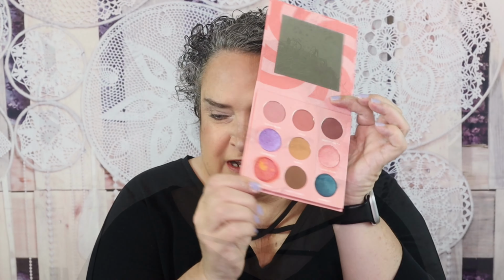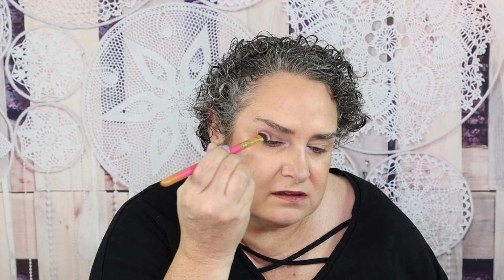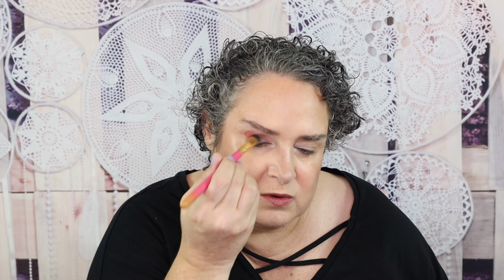I'm going to do kind of a mauve-y look today, mainly focusing on transition, crease, outer corner buildup, inner part of the lid, and outer part of the lid. So let's start with this one. It is Lolly, and I'm going to put this in the crease. Very, very pigmented. A little does go a long way.